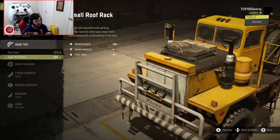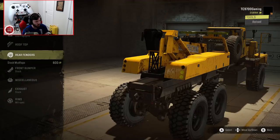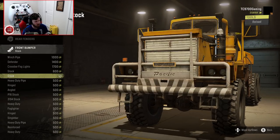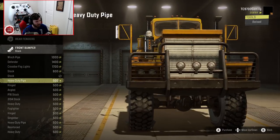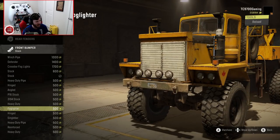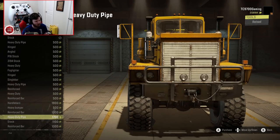I'm digging that. We could do a roof rack up there, a small hood rack, I guess. Mud flaps on the back. I don't know if we want to do the mud flaps. I'm good without them. And I guess you don't necessarily need them around here. I don't know if there's any special compliance that we need, but I'm not worried about it. I'm really not. So I'm not going to bother using them.